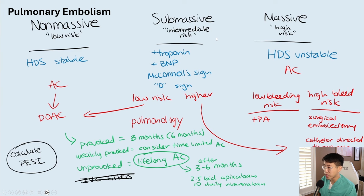And we do further risk stratification for these patients by calculating a PESI score, or a PE severity index. If based on this you find that they are low risk, then these patients can be treated with a DOAC, discharged, and managed in the outpatient setting. But if they are higher risk, you should really consult pulmonology or a PE response team that you may have at your hospital to consider some of these more interventional treatments, such as thrombectomy or thrombolysis.